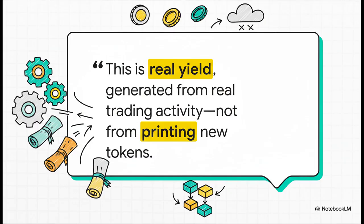This is what we call real yield. It's sustainable income that comes from actual economic activity, people trading tokens, not from just printing new tokens out of thin air. These bonds, they're the engine that powers the entire system.